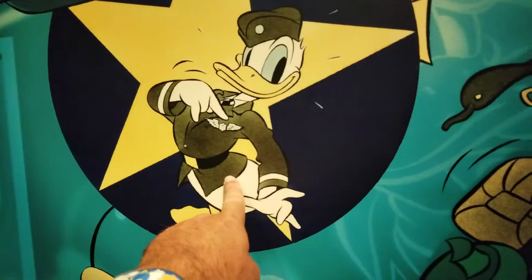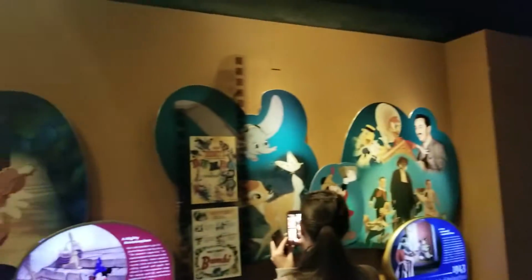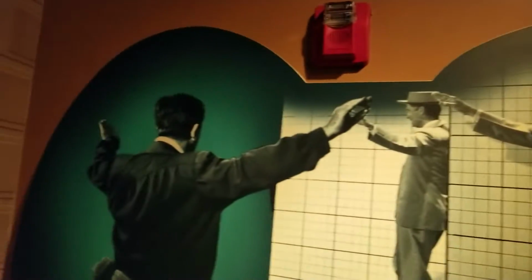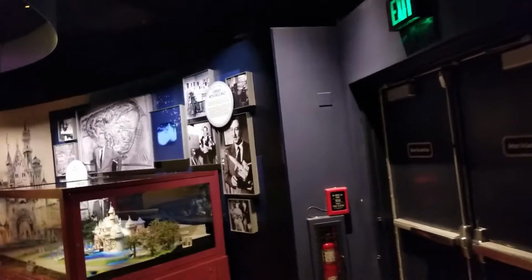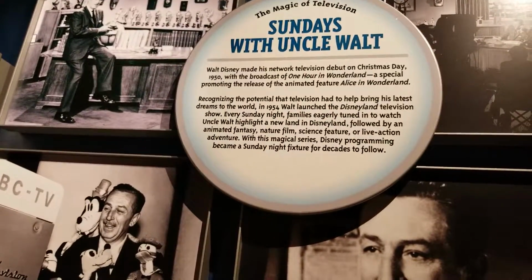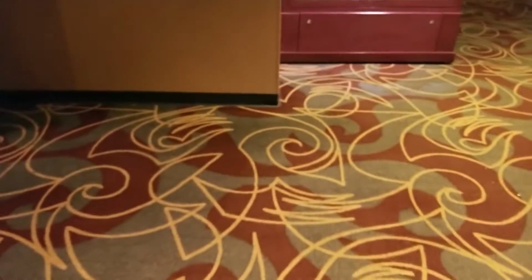It's my favorite duck. An amazing man. Fantasyland, the happiest kingdom of them all. This was the World of Disney, I believe. Sleeping Beauty's castle.